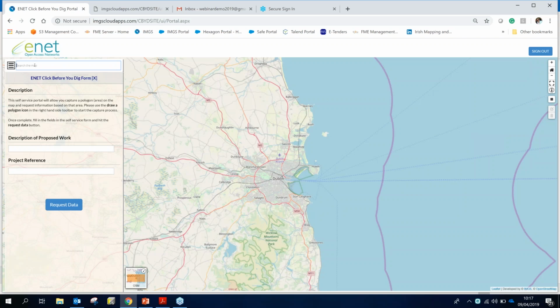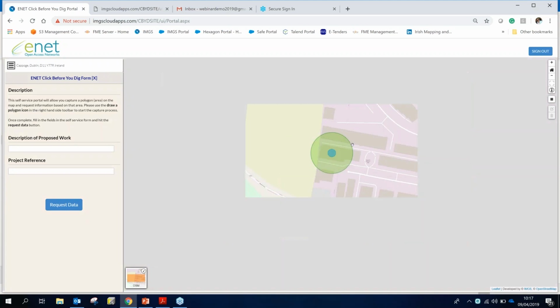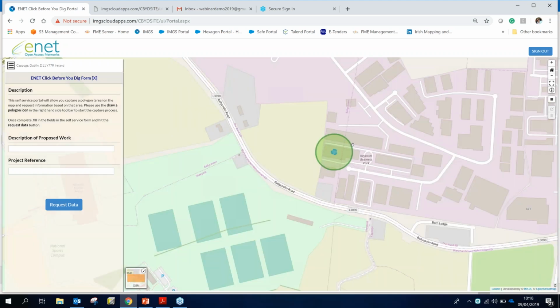Over here in the top left-hand corner, you have a full Google search, so Google's integrated into this particular portal, and I can also search for Eircodes. I'm going to put in IMGS's, Y770. And go. Yeah, so you can see here's IMGS. So this is us at Key Point Business Park here in Blanchardstown. Again, it just brings me straight in.